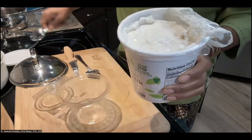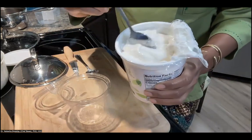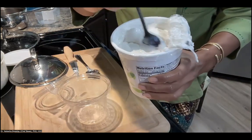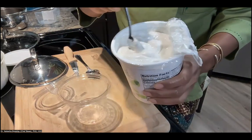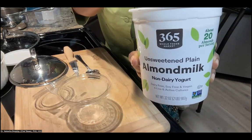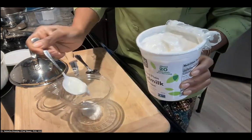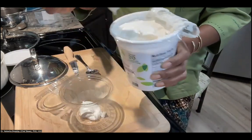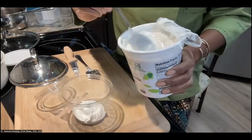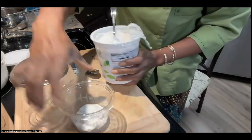So with this, what we're gonna do is we're gonna take some of this yogurt. Look at how creamy that is, y'all. Oh my gosh. This is all almond milk. This is an almond milk based yogurt that's unsweetened. I got this from Whole Foods. Y'all see that? Non-dairy based. So what we're gonna do is, and again, this is me setting up things for the week, I'm actually using like a little parfait container. We're gonna layer this, right? We're gonna do some layers here.